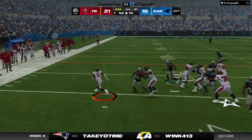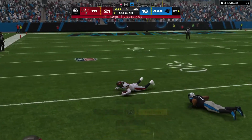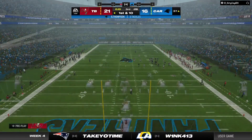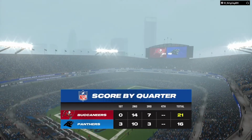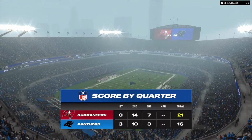White running to the left. There he goes, left side. And they nearly sprung him that time as he takes this all the way down to the 37. And as they come to the line, they will not be able to get off another play as time has run out on this third quarter.